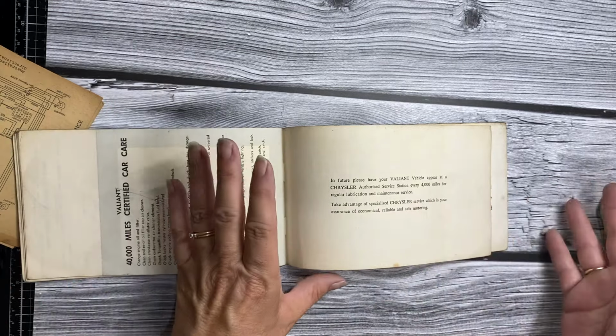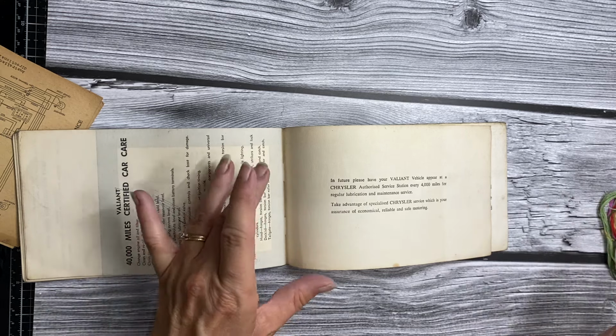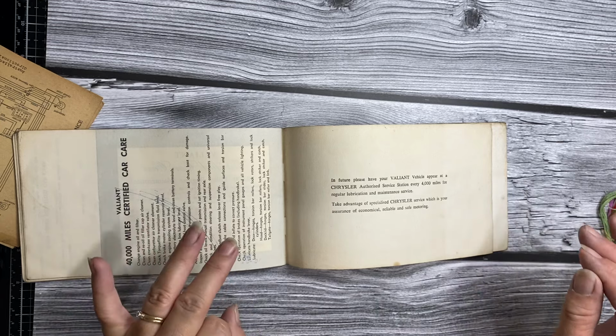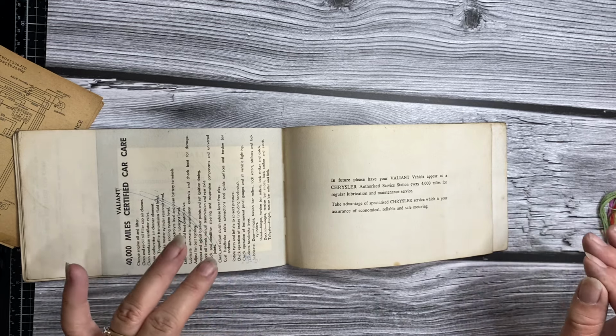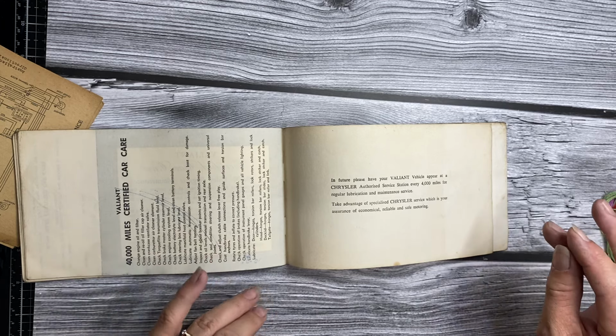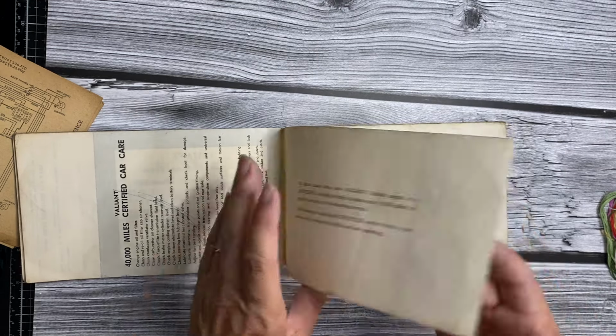So, yeah, in future, please have your Valiant vehicle appear at a Chrysler authorised service station every 4,000 miles for regular lubrication and maintenance service. Take advantage of specialised Chrysler service, which is your assurance of economical, reliable and safe motoring.